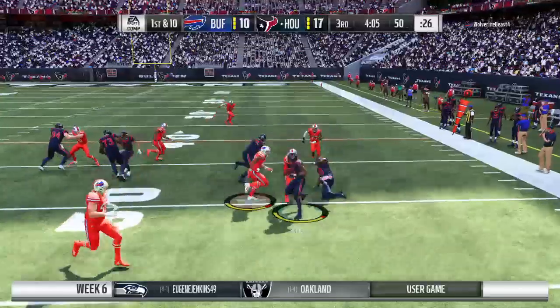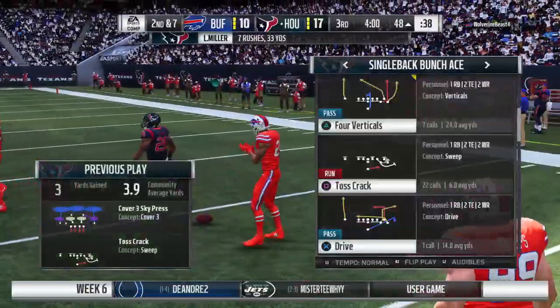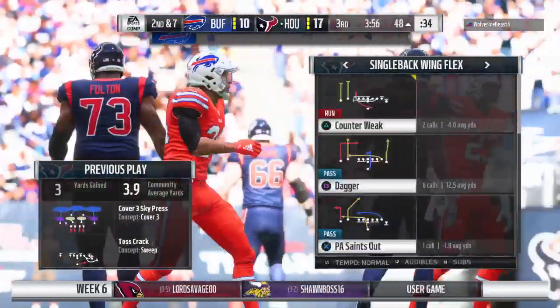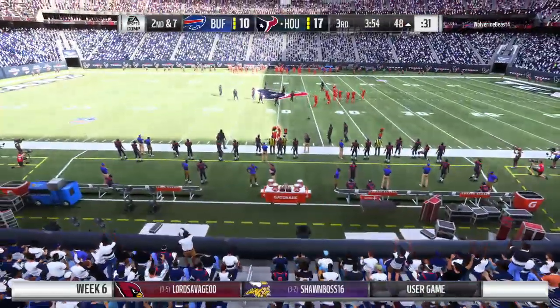And the pitch goes to Miller. And he'll take it across midfield and into Buffalo territory. 3 yards on the pickup there, and it'll be 2nd down. What's the old expression, 3 yards in a cloud of dust? In this case, it's dust-covered pellets.